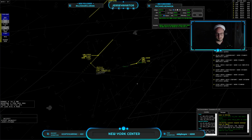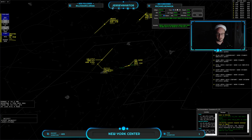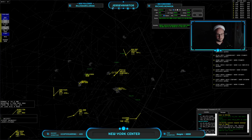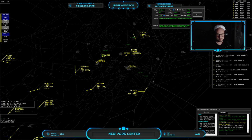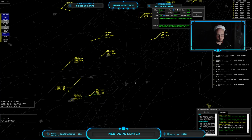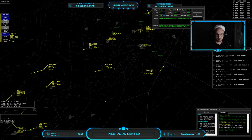United 1659, 5 miles from Jalta, maintain 3,000 until established. You're cleared ILS 27 right approach. Fuck, I'm going to go through the loc again. American 507, turn left, heading 240, intercept the localizer. 240, localizer, 507. United 1659, cleared the ILS 27 right. Good, ILS 27 right, United 1659. Walker 1899, descend and maintain 5,000. Descend and maintain 5,000, Walker 1899.